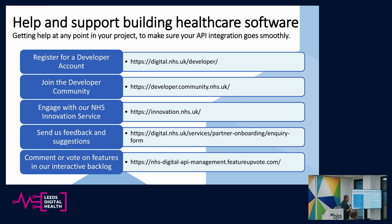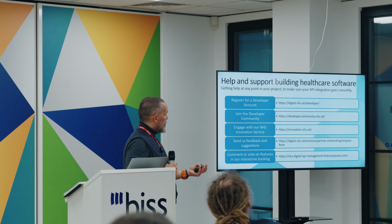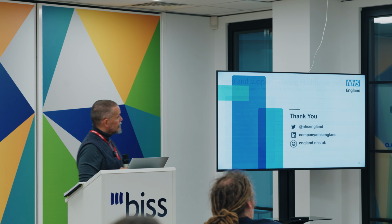And then also we expose our roadmaps and our feature backlogs. So vote on things. I'd really like to see that. Click, tick. Tell us what you need. This isn't NHS England building APIs for the sake of NHS England. This is NHS England building APIs for the sake of the patients that are sat at the point of care, receiving care from clinicians that you folks all provide products for. And that is the API program.